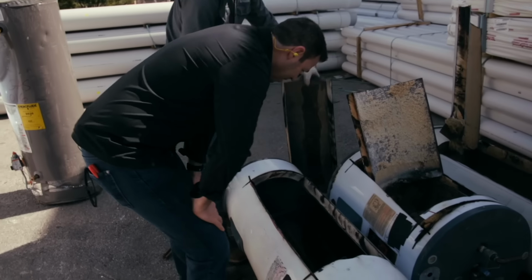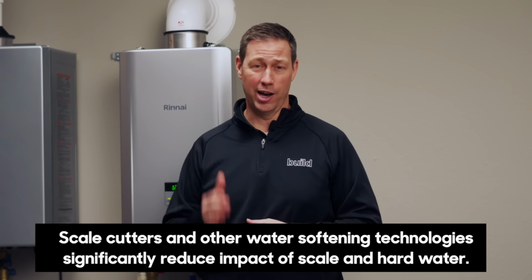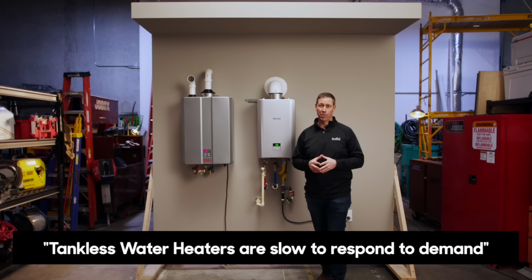So tankless units are more prone to scale and hard water issues? Totally a lie. No matter what you install at your house, you've got to maintain it and you've got to deal with hard water and scale issues.